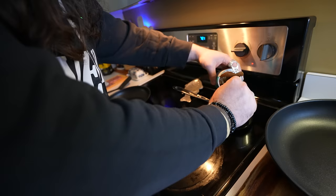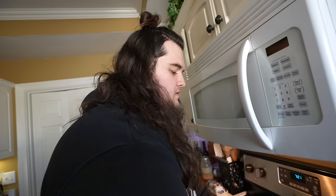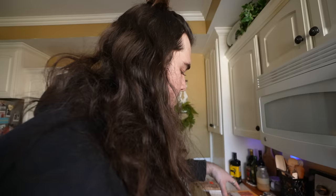Okay, so we're gonna let these kind of heat up just so they're nice and warm for our toast. And now the sausage is finally starting to heat up and cook. We got our sausages cooking up over here. We're gonna let these get cooked.